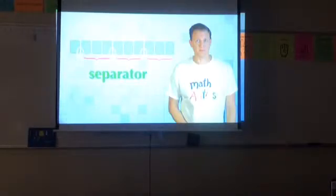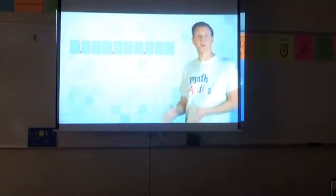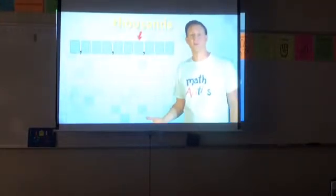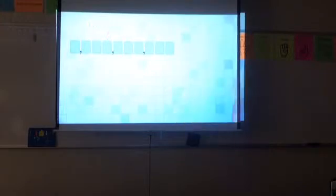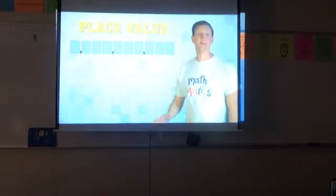And after how many numbers do we put a comma? 3. Good job. After every 3 numbers, we put a comma. For example, in the US, we use a comma every 3 number places to make it easier to identify things like the thousands place or the millions place. Seeing all these number places together helps you understand what we mean by place value.